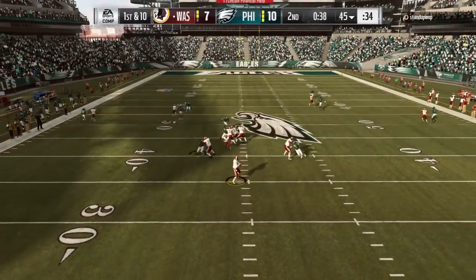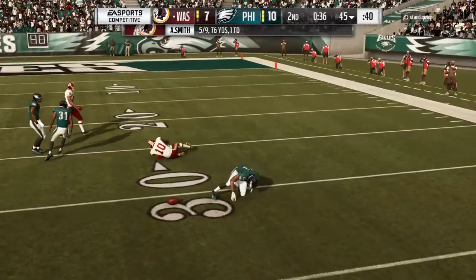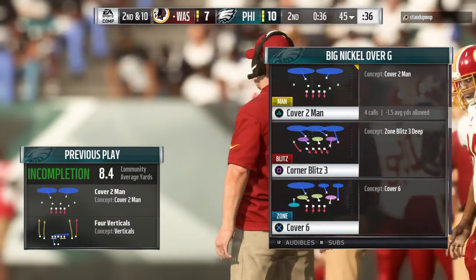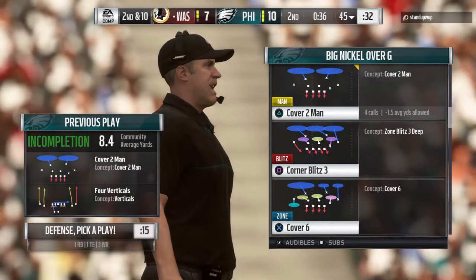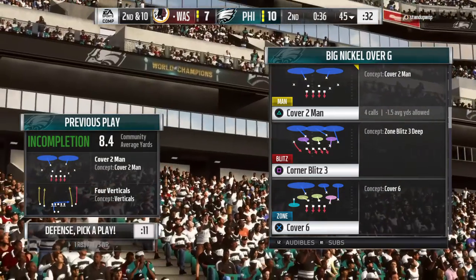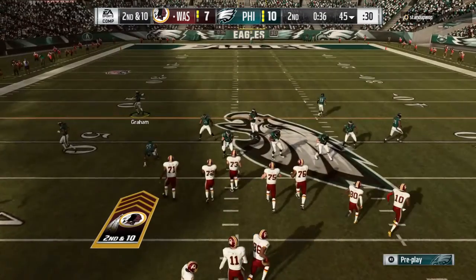On 1st and 10, Smith. And his throw is incomplete. All right, need you to check my eyes here. This entire unit defensively, I think, has looked really strong in the first half, especially in the secondary. They've been cohesive, fast to the football. We just saw another example arriving there to help knock that one away. So after the incompletion on first, now 2nd and 10.